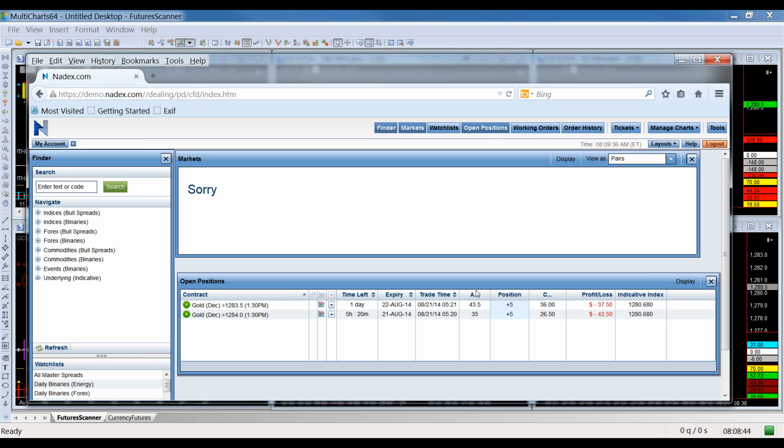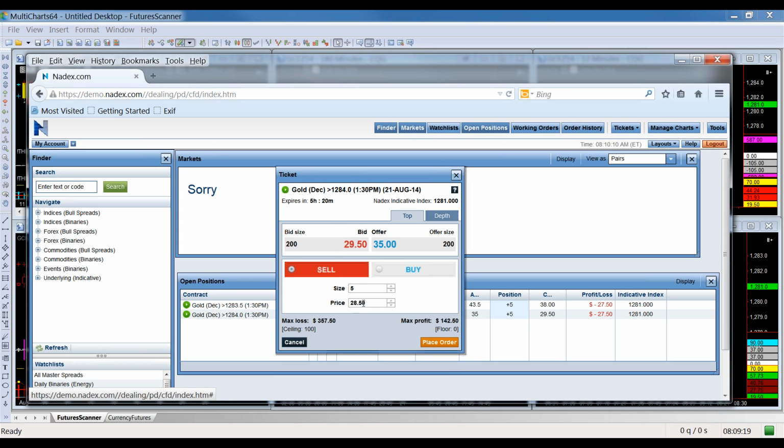Okay? Now, on this one, I entered when it was at 43.50. This one is out of the money because I entered at 35. Okay? My belief is what? That it will go up. So I've got one at 1283.5, one at 1284 even. Now, the one thing you want to make sure of, because we have a market report in 20 minutes, is that you put in a profit target, especially on the one that is closest. Okay? So in this case, I'm going to sell this one if it hits 95 because I am long in both of these positions. Everybody understand that?